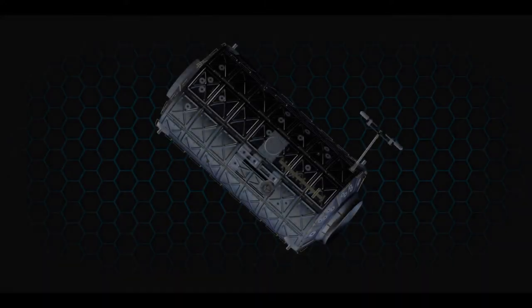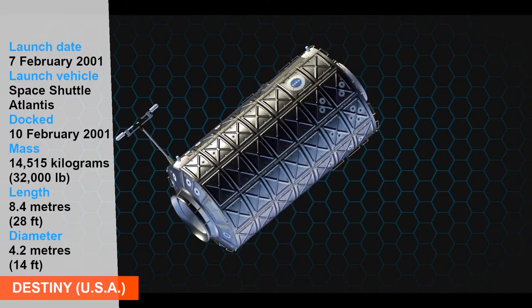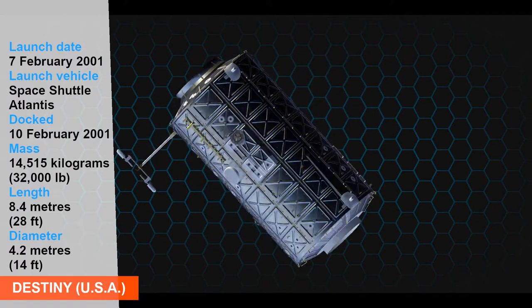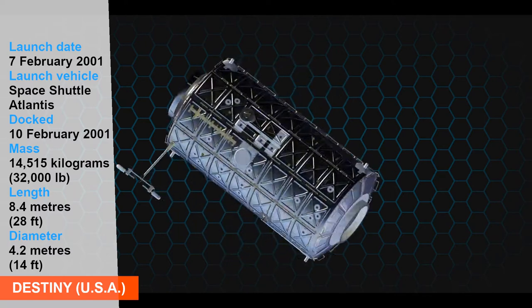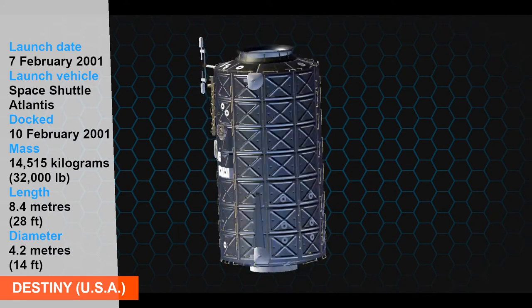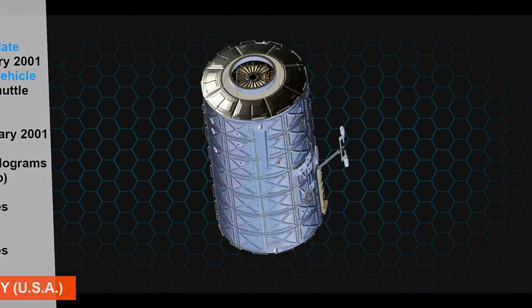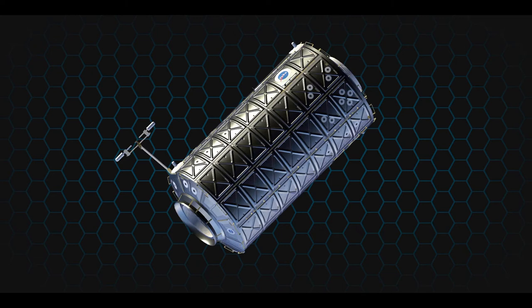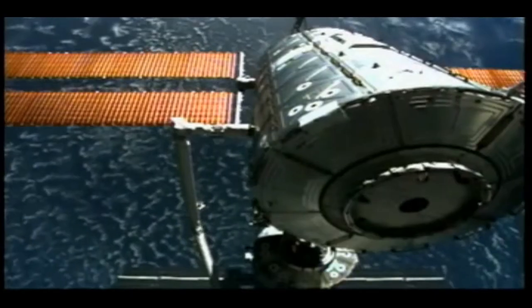The Destiny module, also known as the US Lab, is the primary operating facility for US research payloads aboard the ISS. It was berthed to the Unity module and activated over a period of 5 days in February 2001. Destiny is NASA's first permanent operating orbital research station since Skylab was vacated in February 1974. It was launched aboard the Space Shuttle mission STS-98 on February 7, 2001, aboard the Space Shuttle Atlantis.